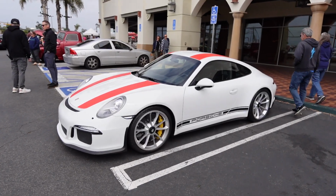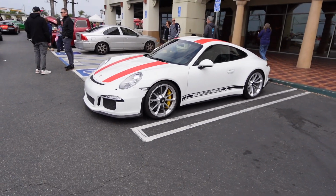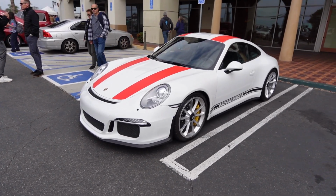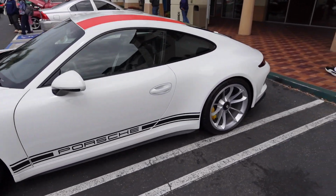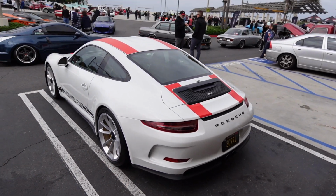And we're ending off the exotics row with a 911R, one of undoubtedly the most rare Porsches that we've ever had at the show. This one belongs to our good friend Scott, who has been a long-term supporter of the show. This car is stunning. The 991.1 is one of the coolest generations in my opinion. You still have the classic kind of look to it. Got these beautiful lines along the side of the car.